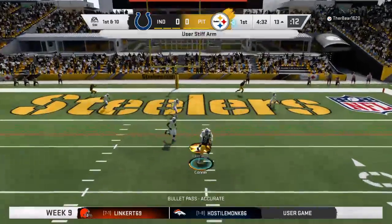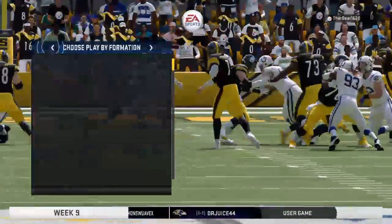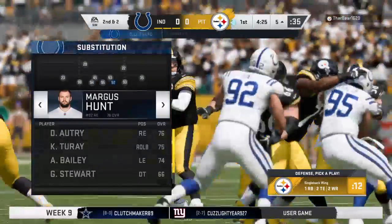Here's Roethlisberger. Now he'll dump it underneath to his running back, complete. And the result here, a pickup of 8. Leaves him with 2 to go on 2nd down. It'll be a gain of 8 yards, and it'll bring up a 2nd down.